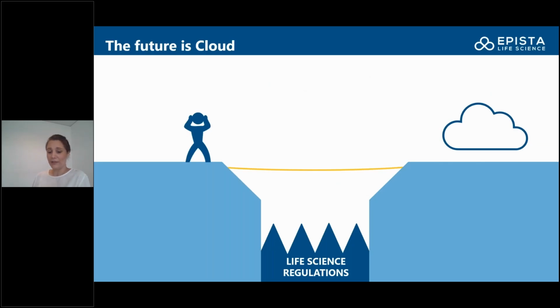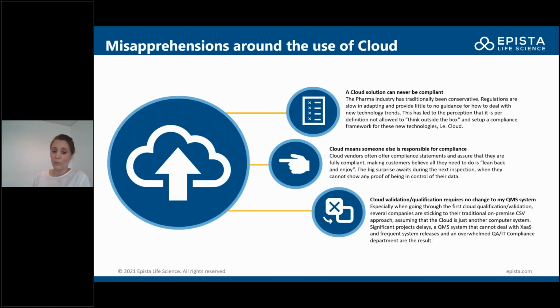The future is cloud, and more service providers are offering their solutions in cloud only or are encouraging their customers to go cloud to actually achieve all the benefits that it brings along, especially when working internationally and across multiple sites. However, this first jump into the cloud can be a bit scary considering all the life science regulations that you have and that you need to overcome in order to make sure that your cloud is not becoming a huge problem for you.